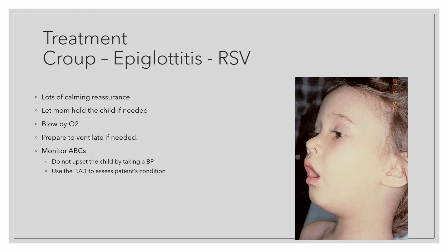Which means let mom, dad, grandpa, grandma, whoever's there taking care of this child, let them hold the kid. We definitely don't need to hold them, and if we do, we're probably only going to scare them more, okay? I have blow-by oxygen there. In reality, blow-by oxygen typically isn't the best. It doesn't do the greatest job of delivering good oxygen to the patient, but if that's the only thing we can do without causing more irritation to the patient, then let's go ahead and do that, right?